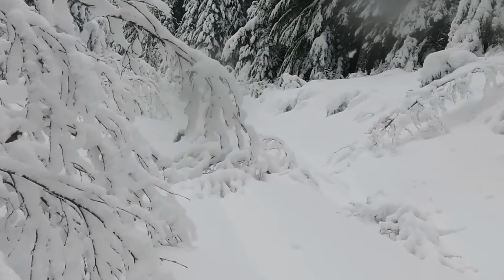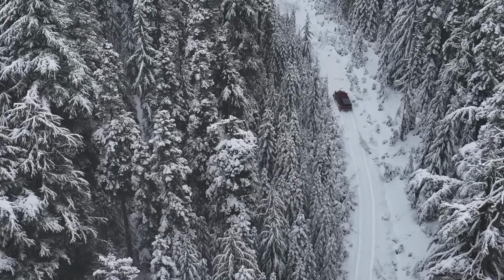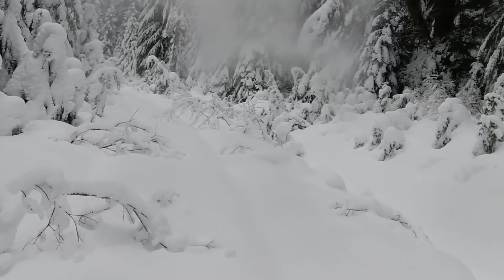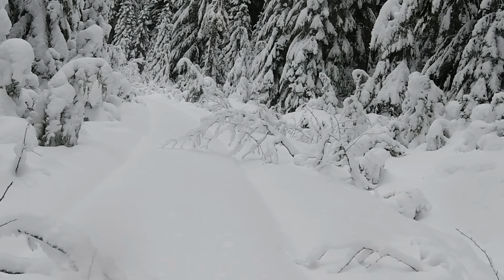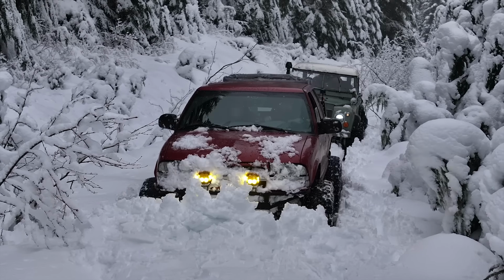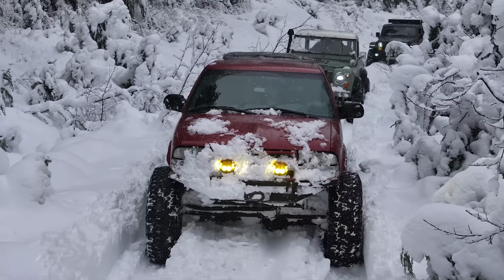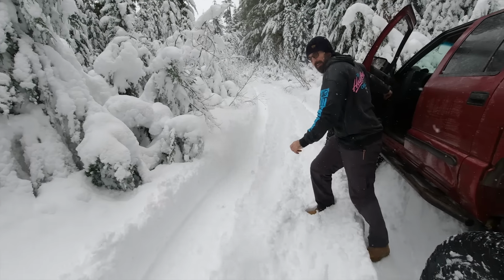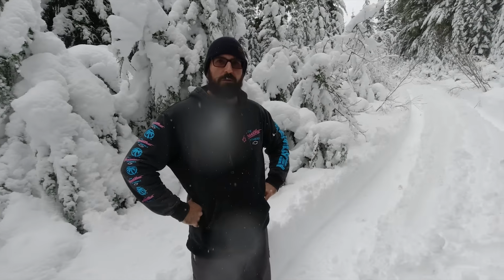Easier following in someone else's tracks. I can fit. I'll just hug the left there. But you know, a little tire on tire action, who cares? Yeah. You know, rubbing is racing between friends.